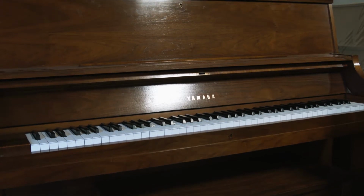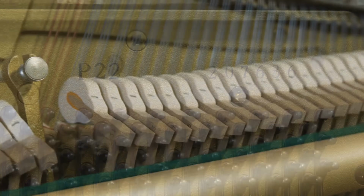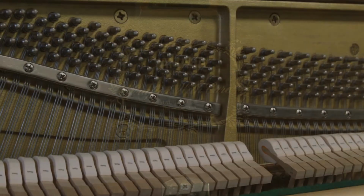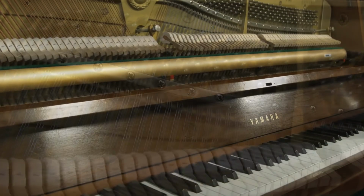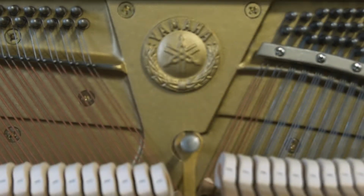This is a 2000 era P22, and it's really a terrific piano, especially for those of you on a budget, who don't want to spend too much money. You're still getting a great piano. This is a piano that's used in music institutions and schools around the country.